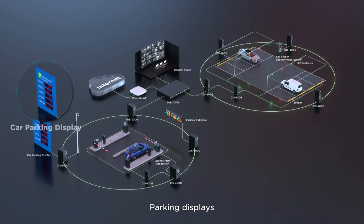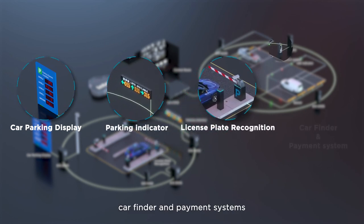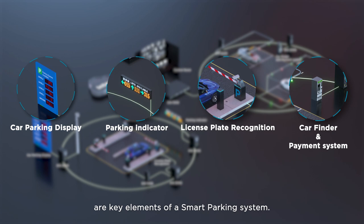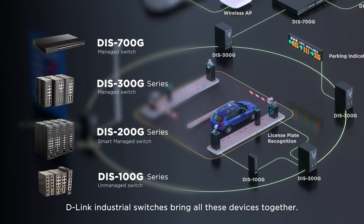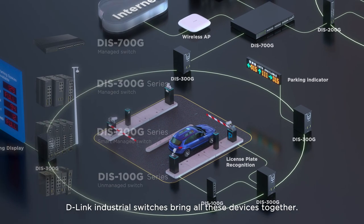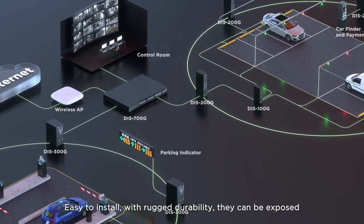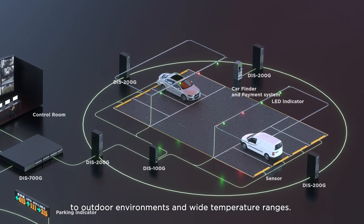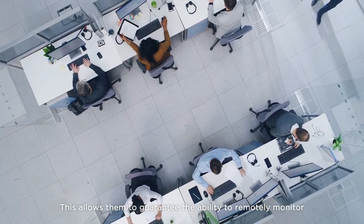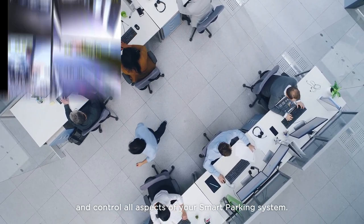Parking displays, indicators, license plate recognition, car finder, and payment systems are key elements of a smart parking system. D-Link industrial switches bring all these devices together. Easy to install with rugged durability, they can be exposed to outdoor environments and wide temperature ranges. This allows them to guarantee the ability to remotely monitor and control all aspects of your smart parking system.